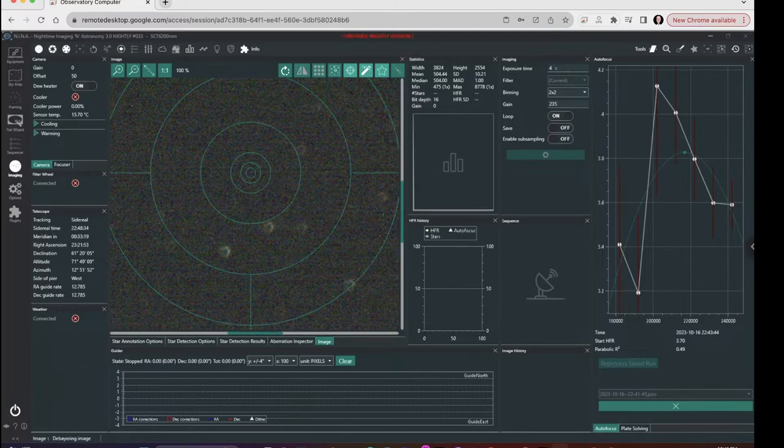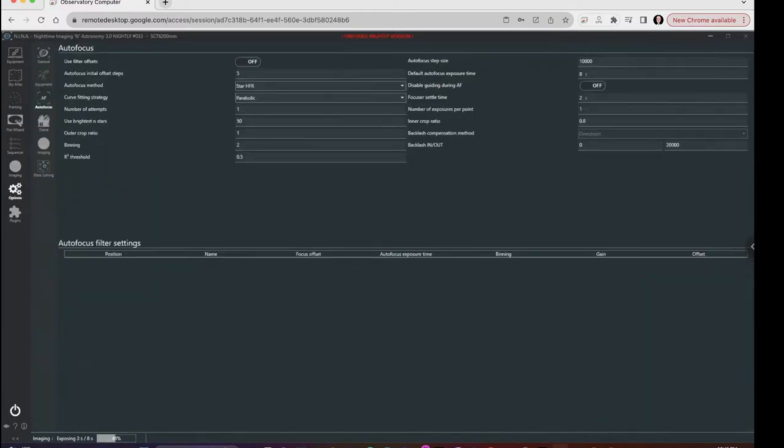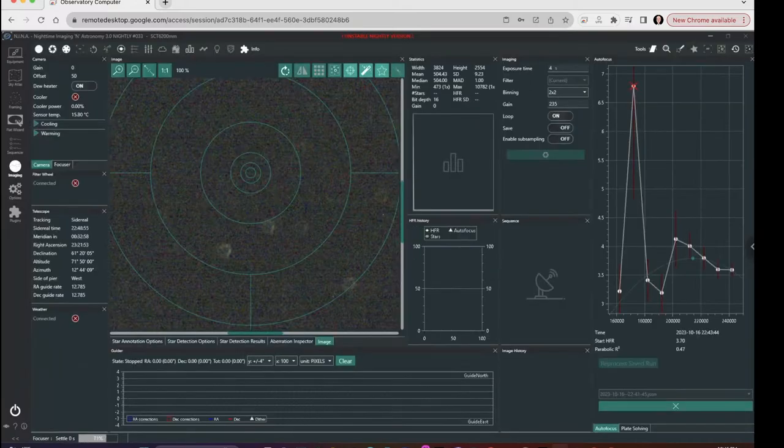The fact that that black dot is right in the center there is an indication that it's a good collimation. But this is not going to be a successful focusing. I'm going to have to fix something out there real quick. It'll just take a second. Not a big deal. So we'll go ahead and stop that focusing run.